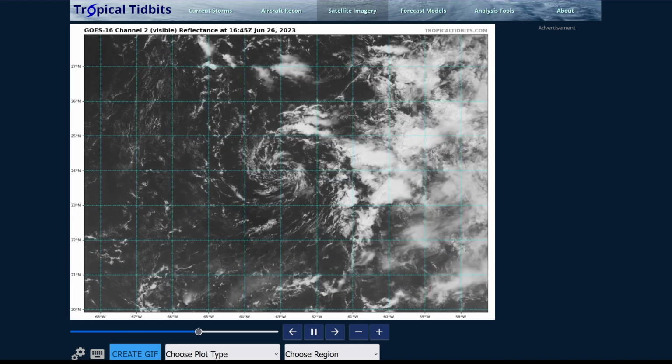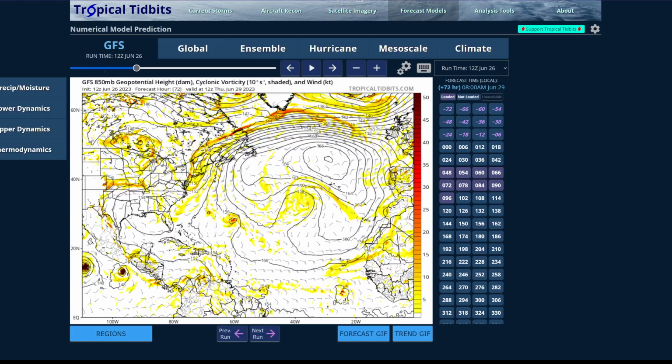Now, this system, as I mentioned, can have a possibility of redeveloping perhaps near Bermuda as it moves north. Now, this is a GFS 850 millibar flow here. From what I can tell, this is the actual remnant low that we're seeing right now depicted on the GFS. It has moved more northwest on the model, and this is a new area of vorticity that actually forms southeast of it, and this goes on east of Bermuda to become a weak tropical cyclone, it looks like on the model.